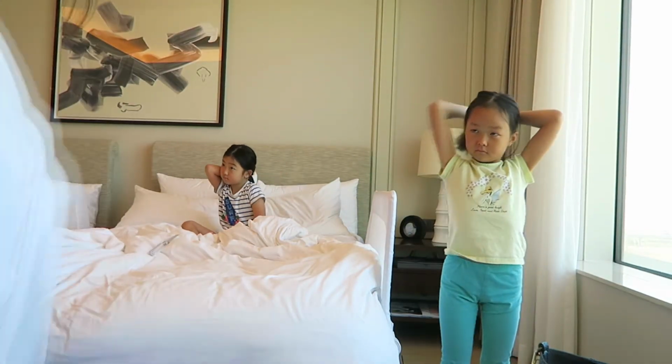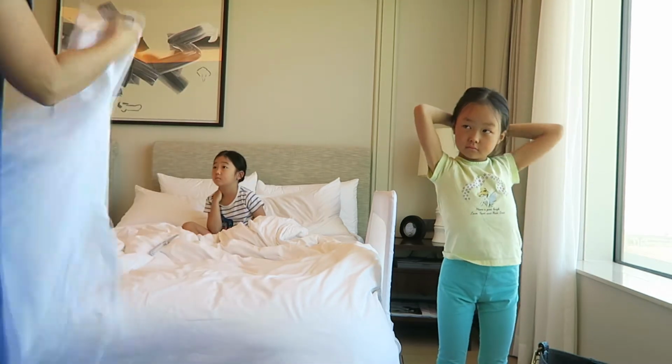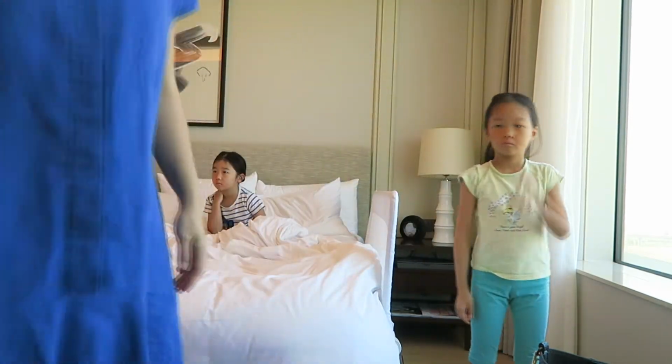The girls dressed themselves while I got ready, and I just needed to do their hair, and we were off.